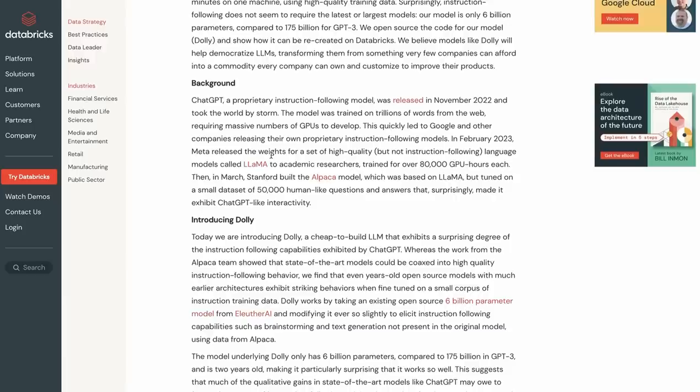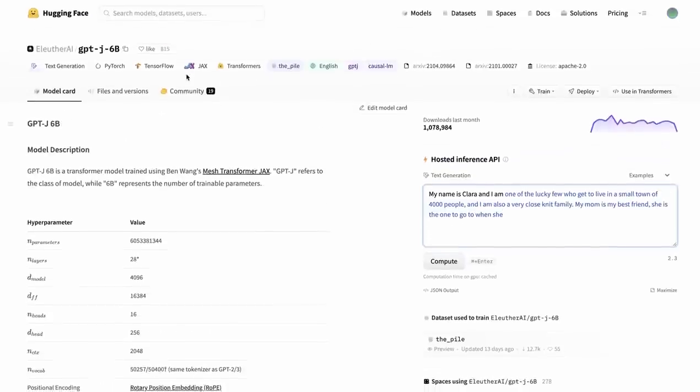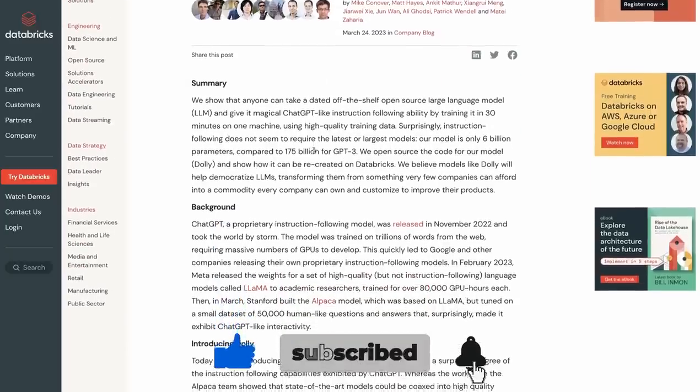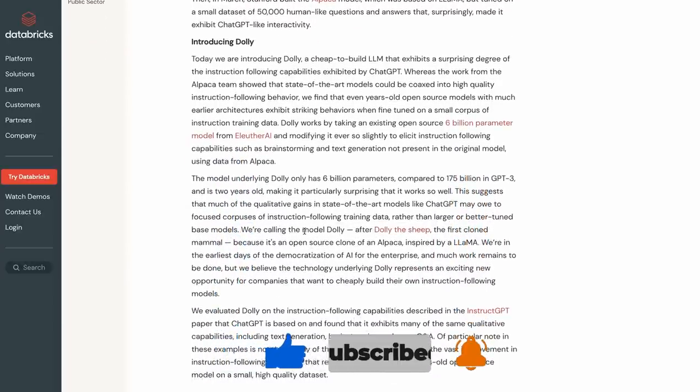So what they did was they looked around and they found a model that was released by EleutherAI called GPT-J 6 billion. And this is a 6 billion parameter model. And they basically trained this up on the Alpaca dataset to create Dolly. And this is what they're calling Dolly. I think they talk about it in this blog post that Dolly is based on the cloned sheep that was called Dolly. That's where they got their name from.